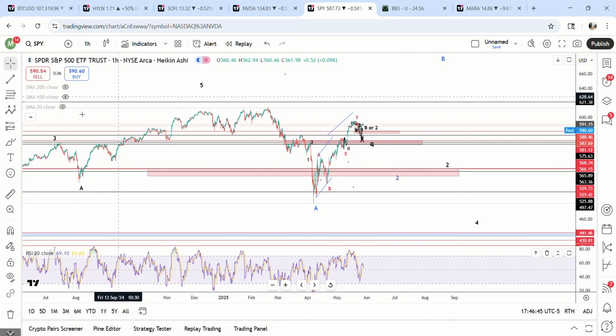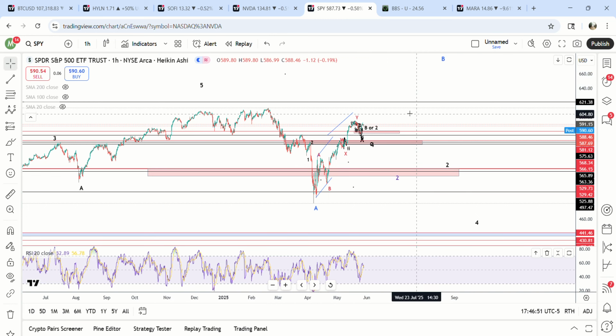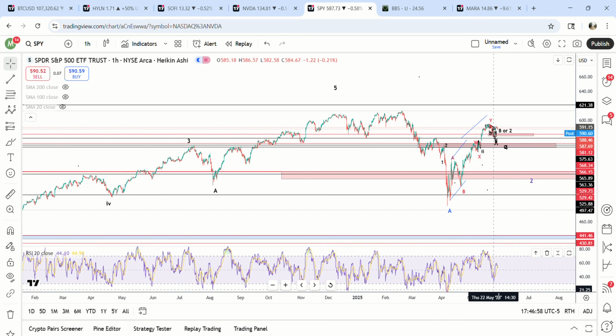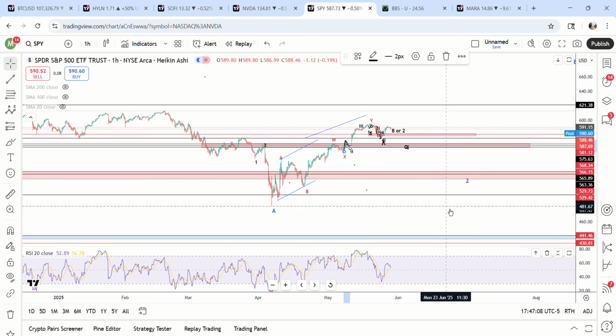There's two different ways it can play out. I think it could go like this, or I think that we just drop back down here, maybe make a running flat, maybe make an expanded flat. We don't know yet. Based on my targets, if that is the top, and everything starts falling, then you could see lower lows potentially than 481. So we'll see how it goes. That's SPY and that's Nvidia.